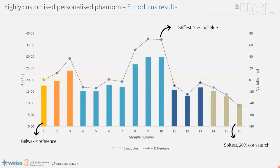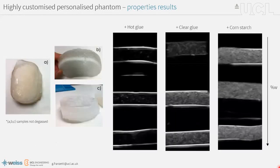So as you can see, we achieved some control of the mechanical properties with these preliminary tests, both increasing and decreasing the stiffness. However, with these initial results, we're still far from obtaining the desired vessel values. Nonetheless, we further analyzed different samples, and we also observed variability in optical and acoustic properties. Just as an example, the stiffest material, which was a composition of gel wax and hot glue, was also optically and acoustically clear and compatible with the 3D printer.